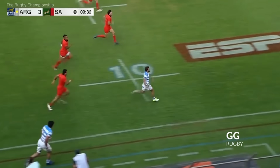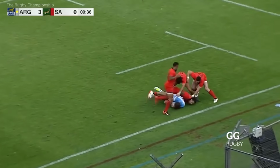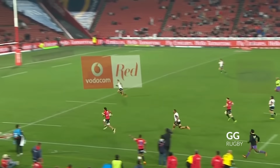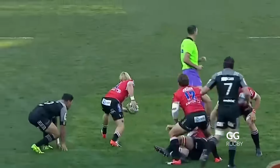The chase is coming. Jesse Kriel's getting across. Hendricks will catch his opposite number. They needed to be on their game. And Faf de Klerk again, this time finding Cornal Hendricks. And he has just got so much pace, they won't land.